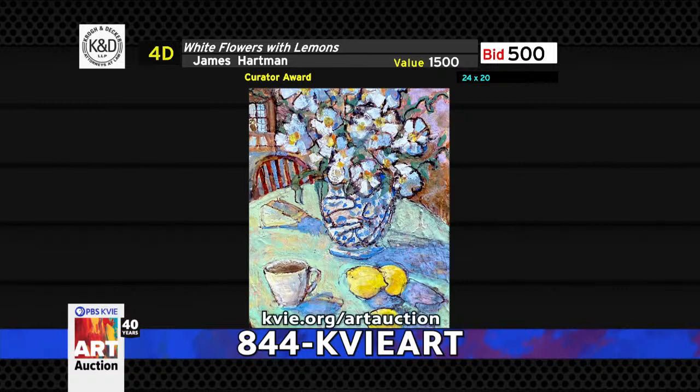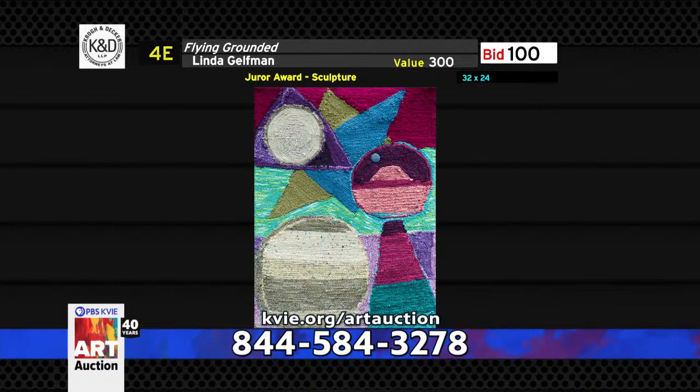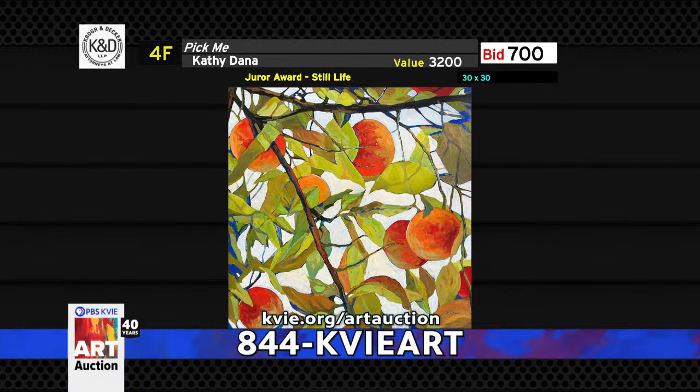Measuring 24 by 20, retail value of $1,500, and it won a curator's award for still life. Item 4E is Flying Grounded by Linda Gelfman. It's mixed media, measuring 32 by 24, retail value of $300, and it won a juror's award in the sculpture category. And then rounding out the half hour, item 4F is Pick Me by Kathy Dana. It's acrylic on canvas measuring 30 by 30, retail value of $3,200, and it won a juror's award for still life. So lots of great art for you to bid on right now.